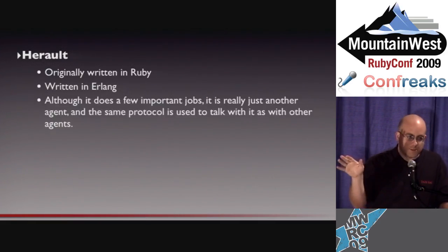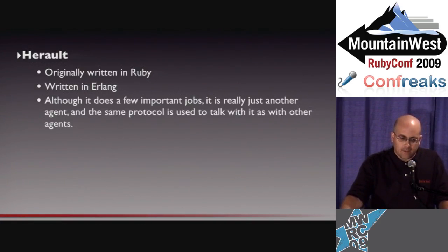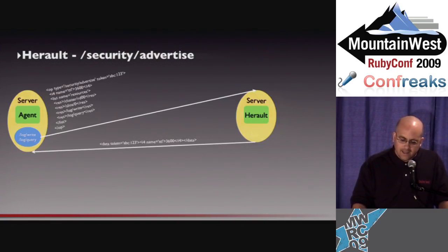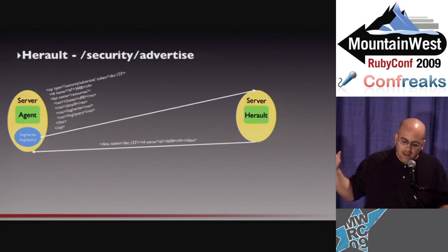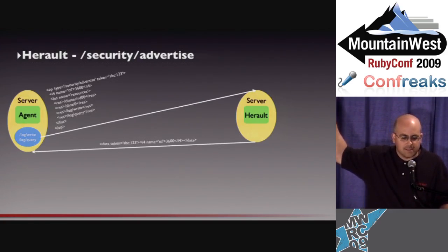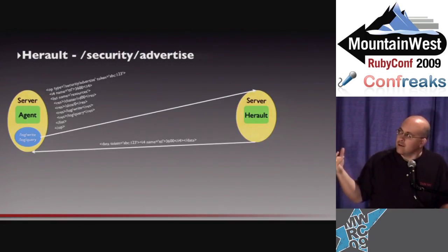Now, Herald was originally written in Ruby, but the decision was made to rewrite it in Erlang for performance and scalability. And Herald is just like any other agent out there, but it has a few important jobs that are central to the way Vertebra works. First of those is advertising. When an agent starts up, one thing that I forgot to mention in my spiel a few minutes ago is that all of those agents sitting out there, all those processes, are Ruby processes. In Vertebra right now, our agent infrastructure is all written in Ruby. And so every one of those is a Ruby process out there.